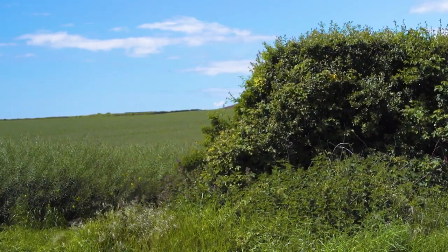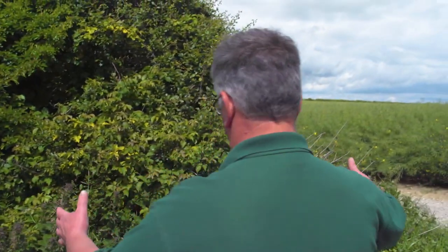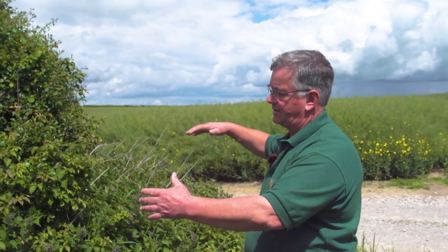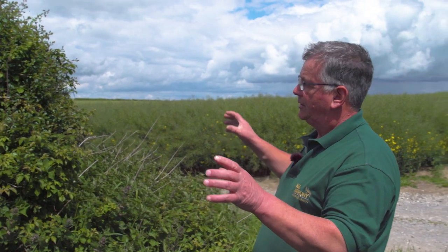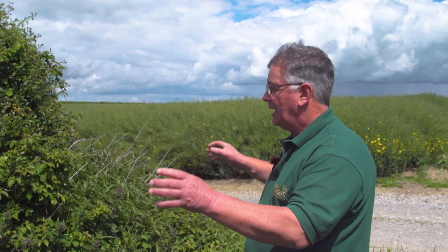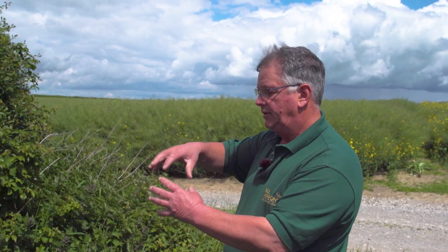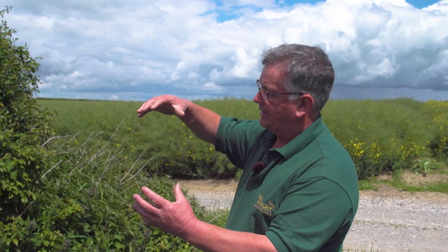It's fantastic for wildlife. Yes, but to get hedges like this, the way we've managed them: we started off 8 years ago when we took the farm on. They were quite small and quite open, and we've cut them 4 to 6 inches wider and taller each year. Every time you cut it, you get it to branch out, then you cut it another 4 to 6 inches, and it's bushing out all the time. So that's how we got such thick hedges.